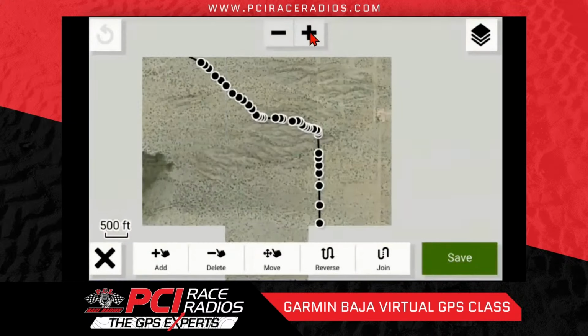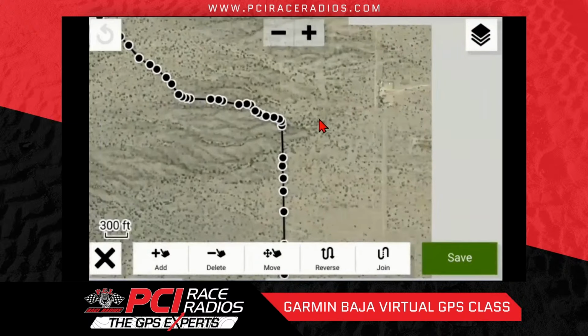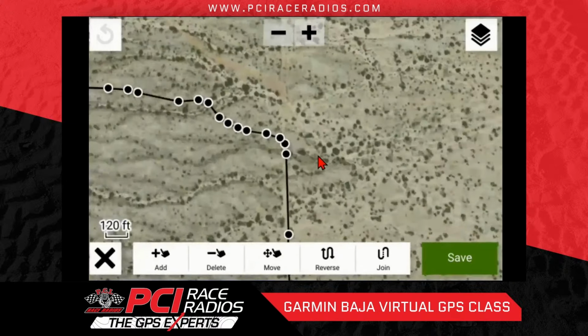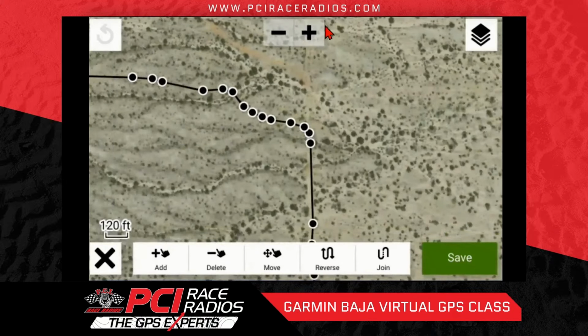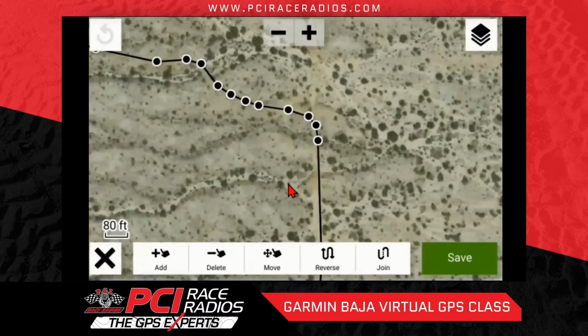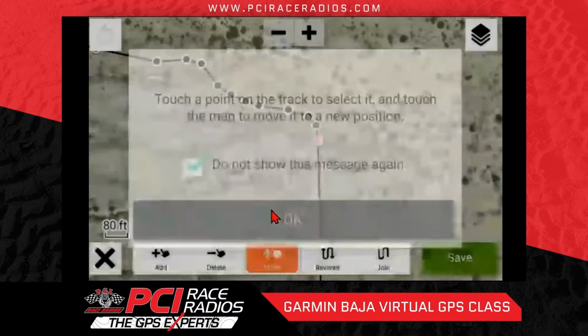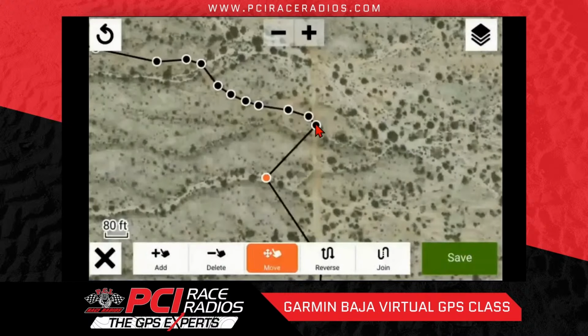And these are all the points per track. And in this track edit tool, you can actually edit the track right from the screen here. So say you had a different line and you wanted to go down this route and around. It would be as easy as selecting this waypoint here, and you could move it. You can select this waypoint here and move it.